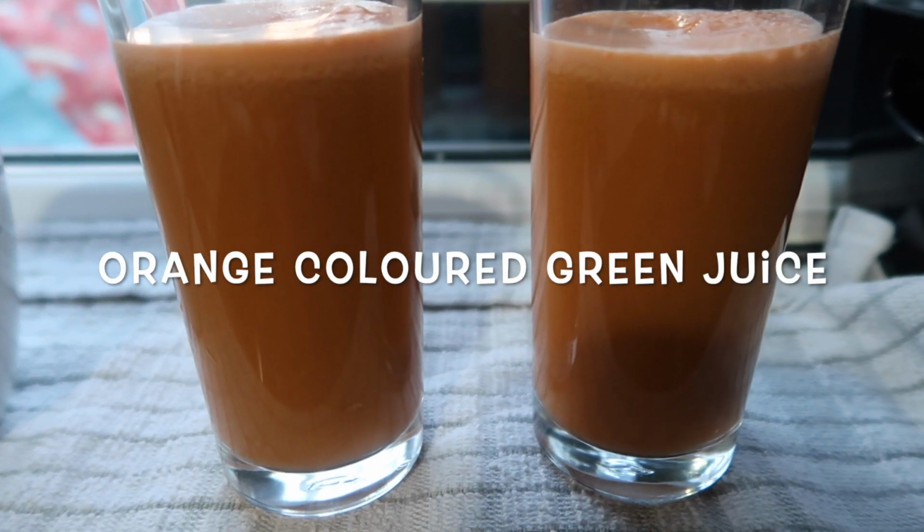And that's it. That's the green juice. Admittedly, it does taste better than the green juice. This is orange juice today. Not orange, yeah, orange colored juice, because of the carrot instead of celery, but it does taste really nice and gingery. I like that. Right, so fritters now.